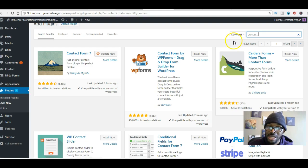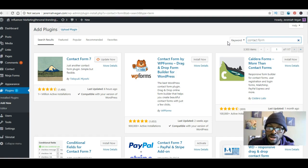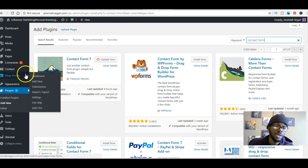Alright, so I put in contact forms. Let's see what comes up. Alright, so you got this one that I like: WP Forms. Contact form by WP Forms. Drag and drop form builder for WordPress. The best WordPress contact form plugin. Drag and drop online form builder that helps you create beautiful contact forms with just a few clicks. Alright, so that gives you an idea of what you can do with plugins.